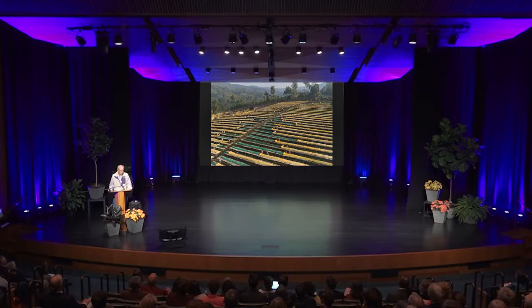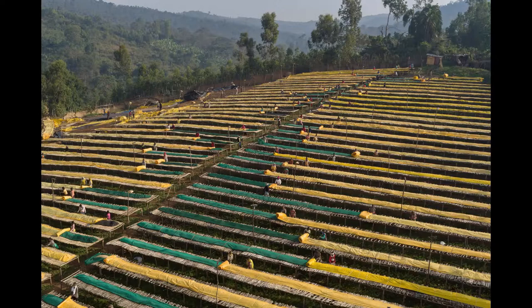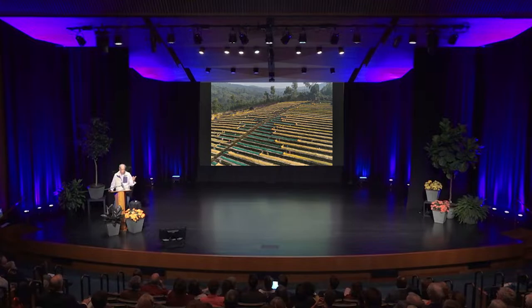And the drying, instead of going through a drying machine, they have these big racks, and the ladies cover them up at night, and they unwrap them in the morning and spread them all out to dry. And then instead of going through a machine, like with a laser to look for all the flawed beans, they do it all by hand.